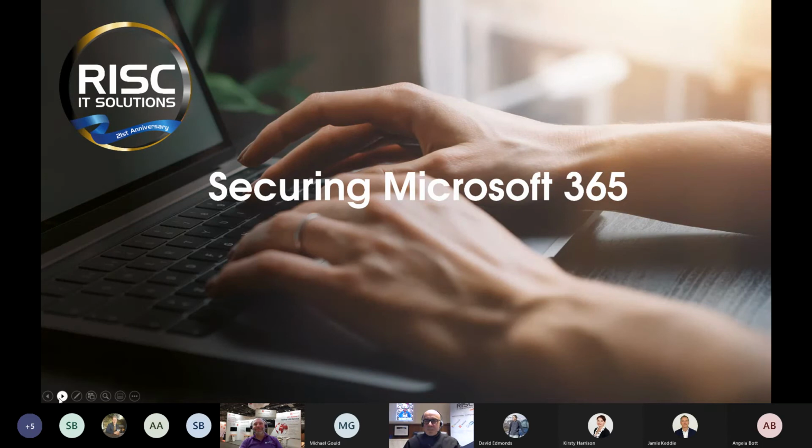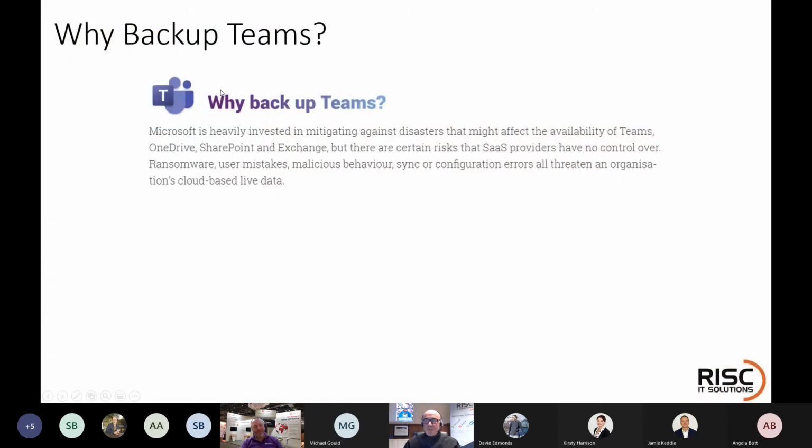Yeah. So just to wrap that up, I've focused on Teams here, because Teams is obviously the product in Office 365 that people are most focused on, with remote working and flexible working. This is an extract from one of the white papers we did alongside Redstor, emphasising some of the points that both Michael and Adam made about why back up Teams, why back up Office 365.